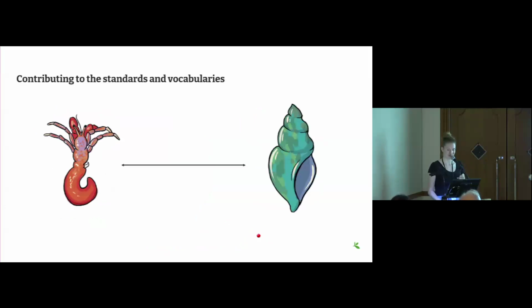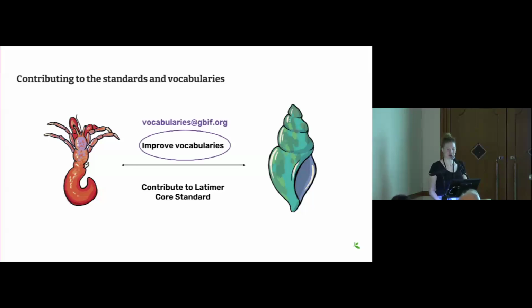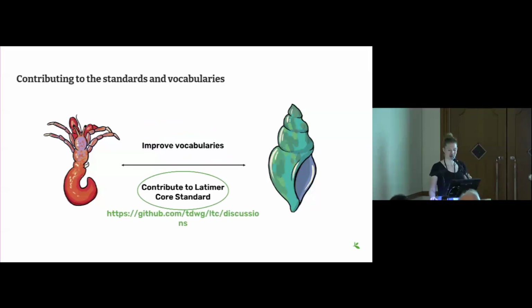You can also contribute to improving the vocabularies we use for searching on some GRSciColl terms. And you can also contribute to the Latimer Core standard by looking at Sharon's presentation and all the links that she mentioned. If you're interested in improving the vocabularies we use, you should email vocabularies@gbif.org, where my colleague Cecilia will pick up and see how you can help us change the vocabularies, maybe definitions, maybe vocabulary translation as well. And for Latimer Core, sorry, Karen, I wanted to say Karen, but I said Sharon. Latimer Core has a GitHub repo, and you can also look at their wiki and discussions.